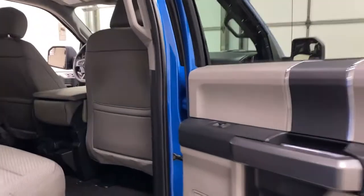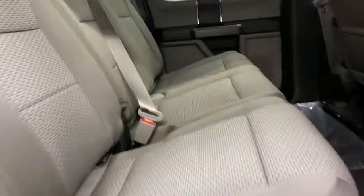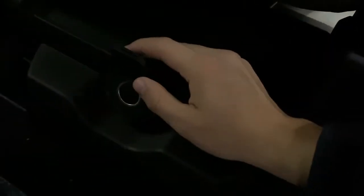And then the back seat, you got cloth seating in the rear. Cloth seats do fold up for extra storage. You've got pouches behind the front seats for any other storage you may need. A 12-volt outlet just right here, and then 2 cup holders that drop down.